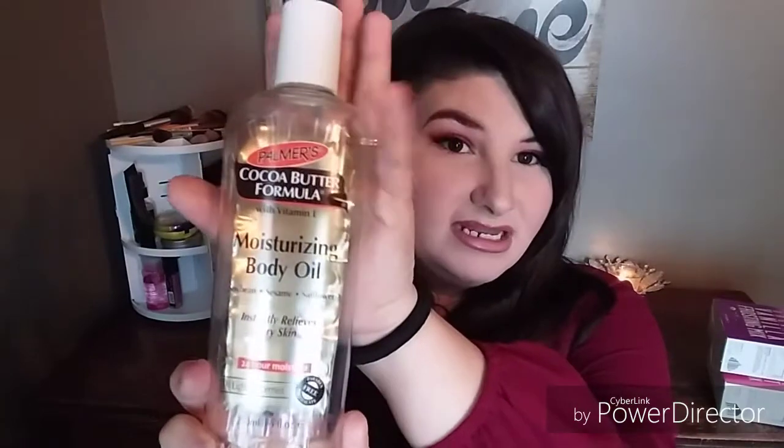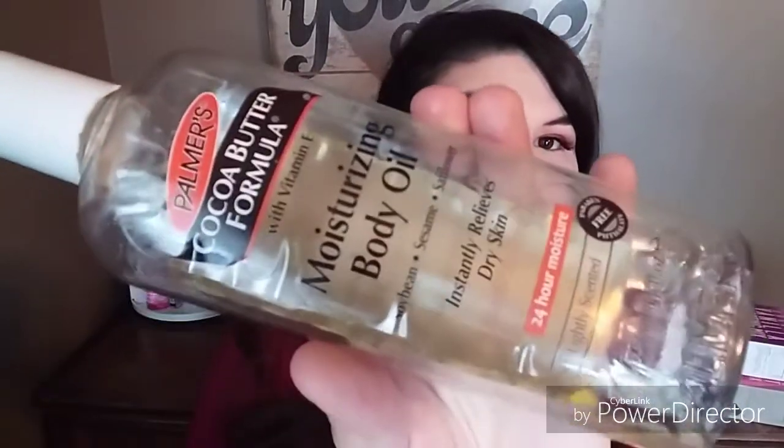It's definitely recommended if you have really dry skin and you need to exfoliate, of course, at first. But when you're still wet coming out of the shower, you put this on your damp skin, and it just locks in that moisture. It's really good. I really love it. Definitely recommend it.